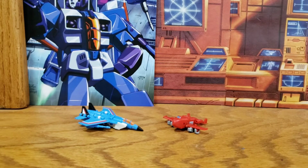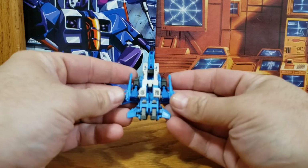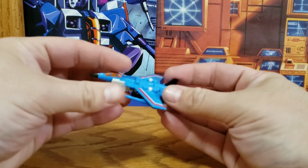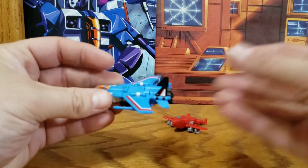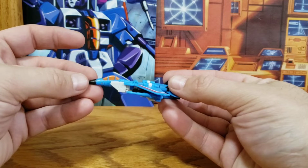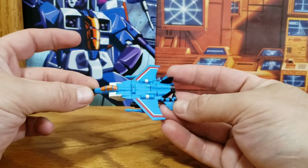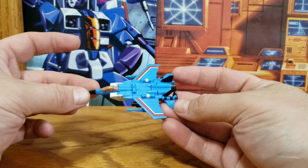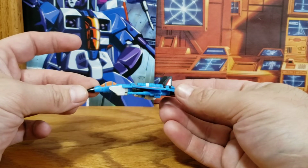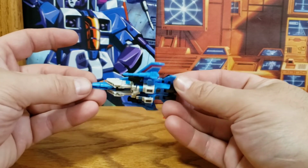And once again, you won't get any accessories with these two figures, unless you were counting Thundercracker's guns, null rays, whatever you would like to call them. So here's Thundercracker, and he looks good. Again, the exact same mold as Starscream, but again, very nice sculpt on this. It definitely looks like an F-15 from G1. So very cool. Once again, you can see everything that's going on.